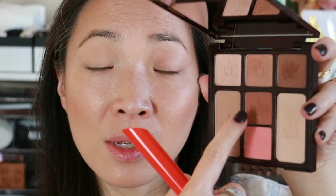Let me move on to the blushes. So if you're familiar with Charlotte Tilbury's sort of blush theory, she has a swish and a pop color. So this is the swish color, this is the pop color, and the swish is supposed to go a bit higher on the cheeks, and the pop is supposed to go kind of on the apples of your cheeks. At least that's how I understand it.